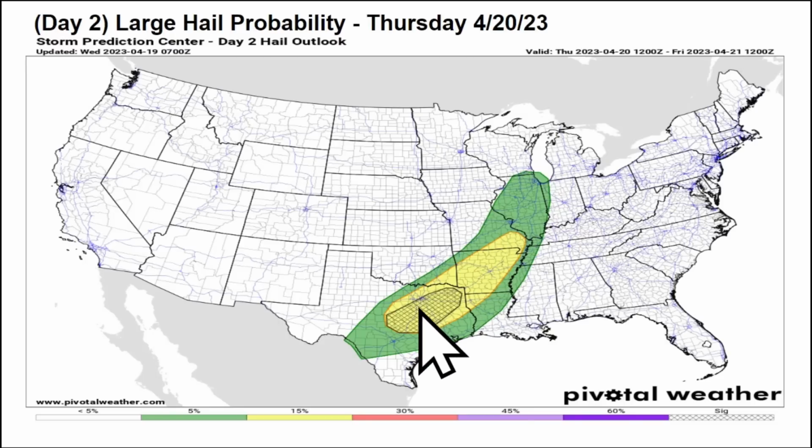We also have a 15% hatched area for hail into eastern Texas, right near the Dallas-Fort Worth area, Tyler, Texas, College Station there, and north and west of Houston. That's where we're watching for the potential of 2-inch or larger hailstones.